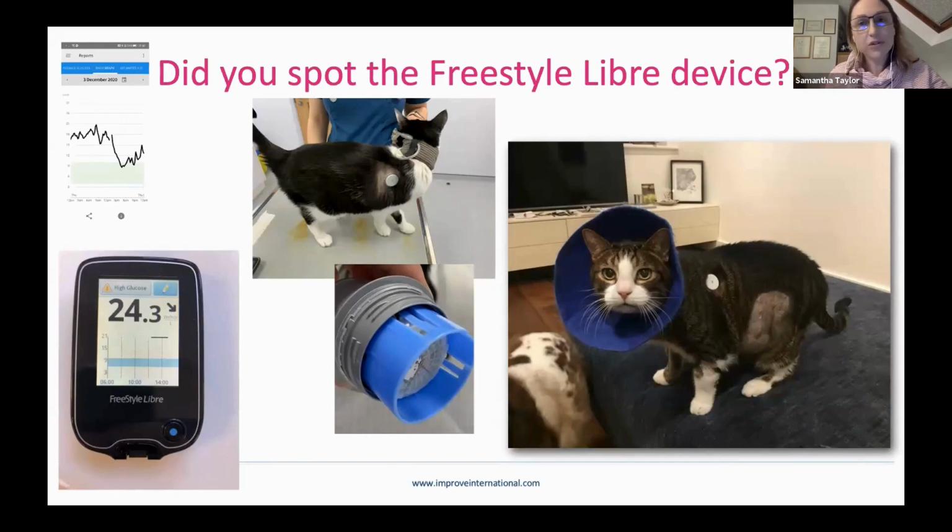I'm sure that some of you are using the Freestyle Libre, and you can see that we've used it in quite a few cats. If you're not familiar with it, this is a continuous glucose monitoring device. We have a little sensor that we stick on the cat. This looks more sharp than it is. It's actually a little bendy catheter, and it measures interstitial glucose. You can use an iPhone, or you can use a little reader device.